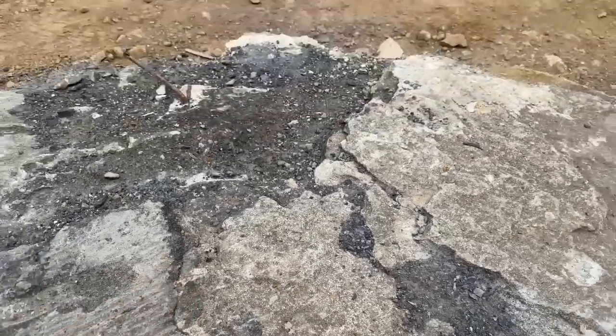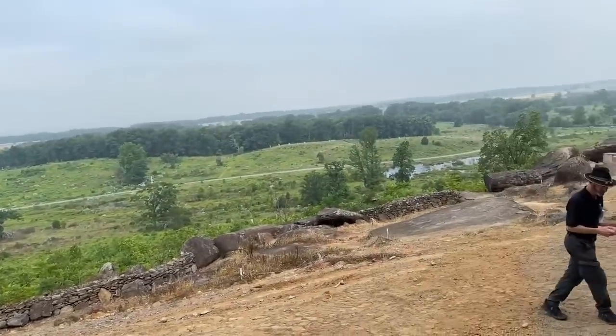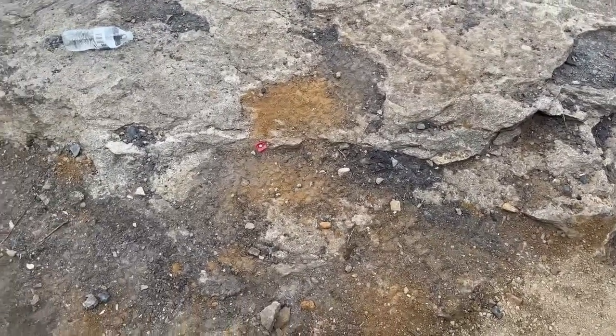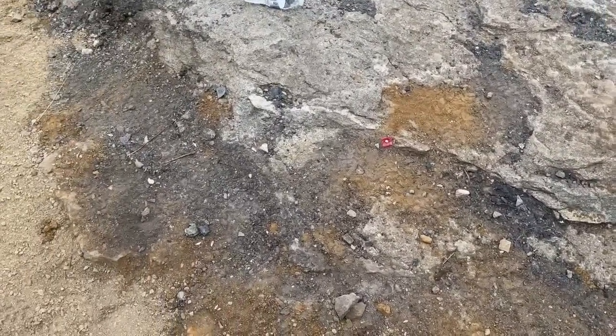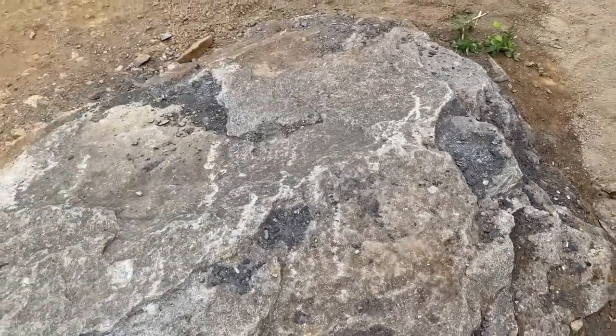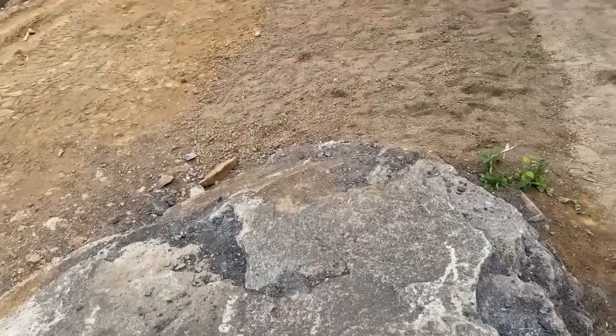That's actually 1863 topography. That's an 1863 boulder that we found beneath this park infrastructure. So now when visitors go back to Little Round Top, they're going to see something that had been covered up for the better part of three-quarters of a century that is now back on the landscape.